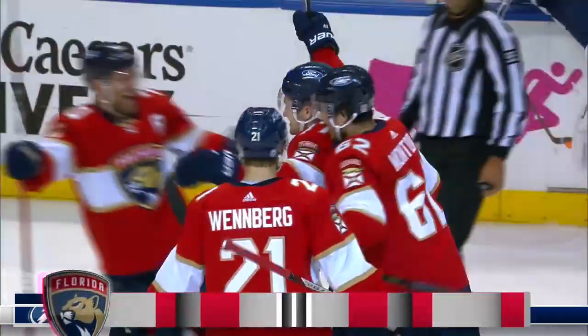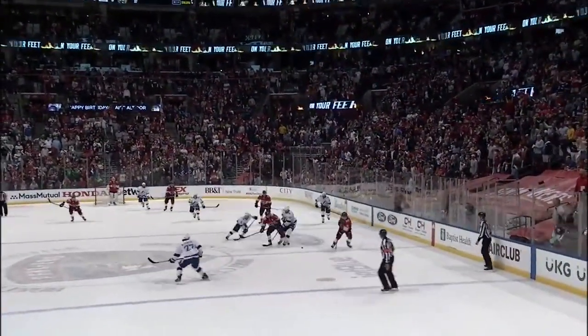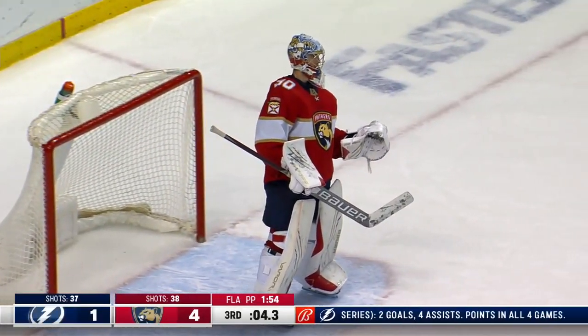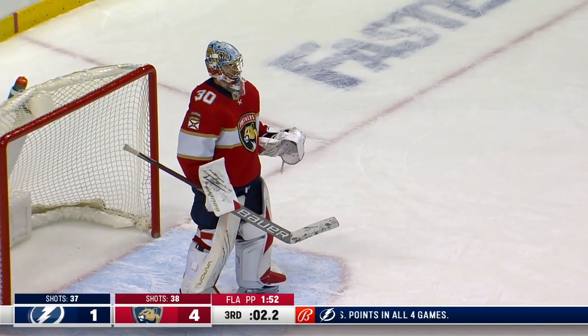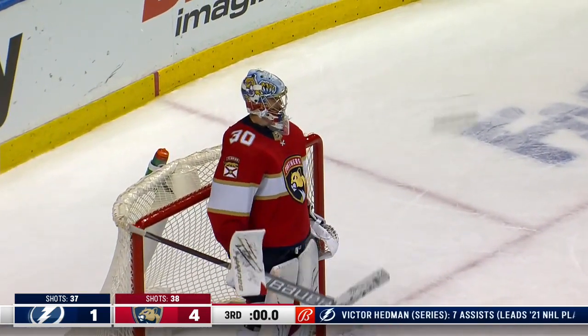We'll see you Wednesday in Tampa for game 6. And the Panthers able to put the pressure in the neutral zone. And Frank the Tank. We'll go to game 6. 36 saves by Spencer Knight in his playoff debut.